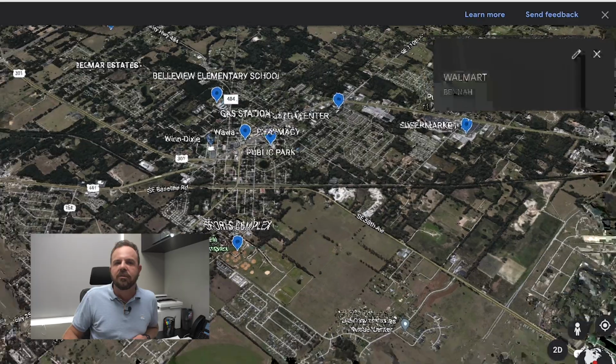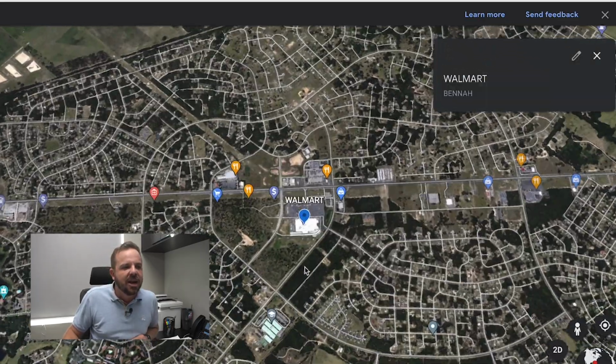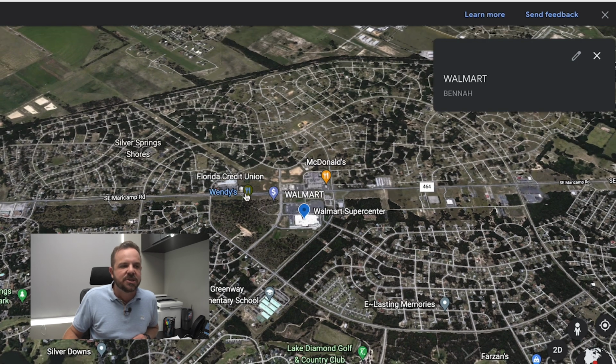Who doesn't like Walmart? Gotta have a Walmart. Walmart is right here, as you can see it. It's a super center. And I mean, of course, banks, retail, we got everything.